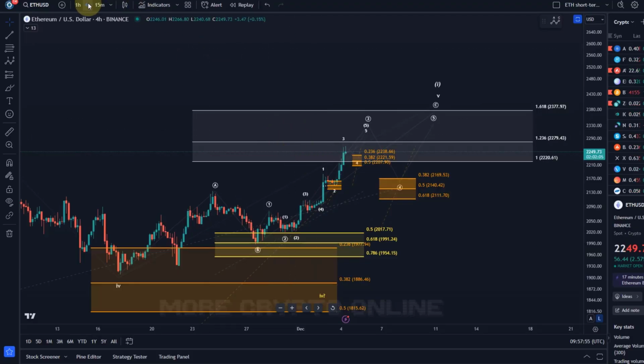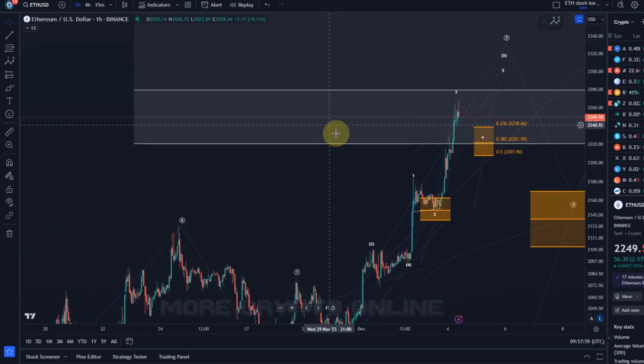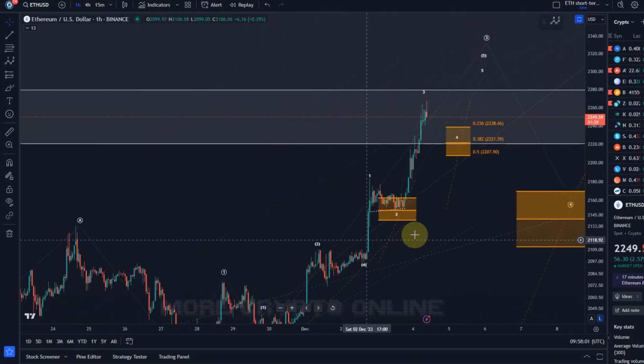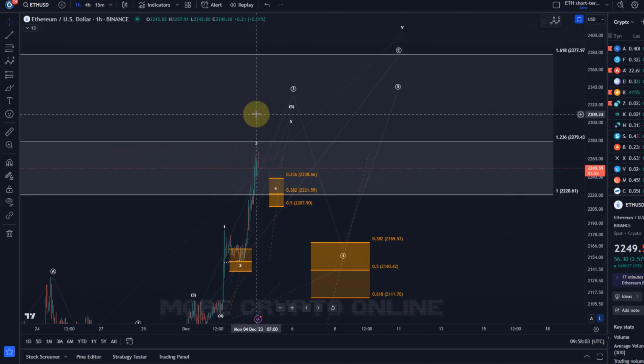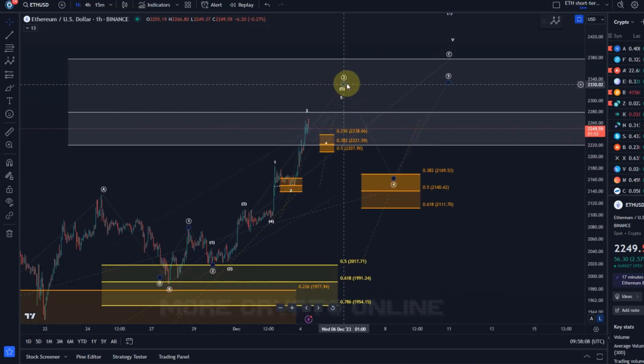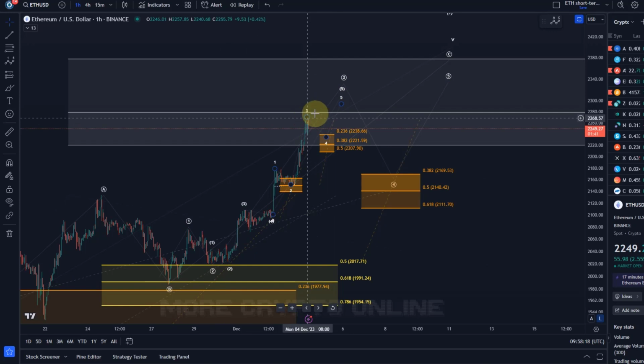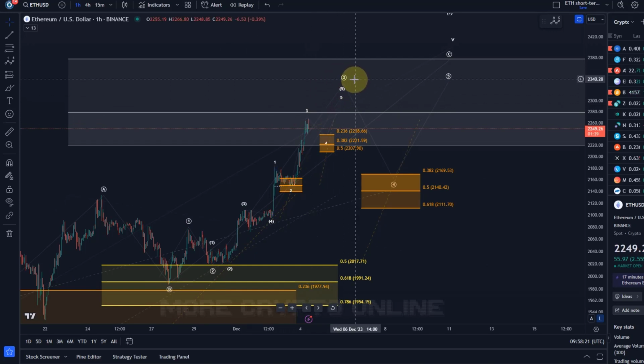And if we now take a look at the shorter time frame count, let's go to the 1 hour chart. We had yesterday this support area here, and it's now reached this target area. And now it looks as if we are still in circle wave 3. Within circle wave 3, we have a 5-wave move, and it appears that we are in wave 3 of 5 of 3. So a wave 4 should happen at some point.